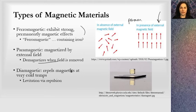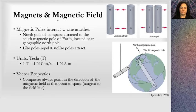Okay, so we're getting an idea about these dipoles and magnetic fields, and I've shown you a picture of magnetic fields already, but let's think a little bit more deeply about them. We can start with the idea that magnetic poles interact with one another, and you can see that in this picture over here. Opposites attract, so the norths and souths will be attracted to one another, and if you're familiar with magnets, they stick together, and also likes repel, and that can be a familiar experience for people.